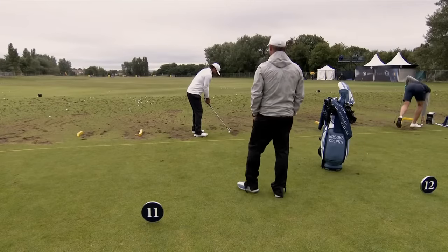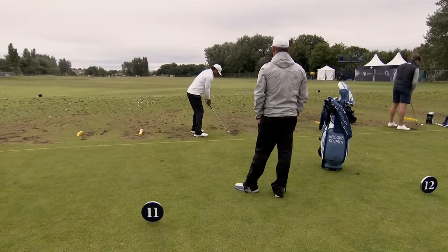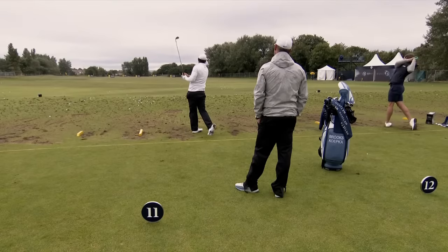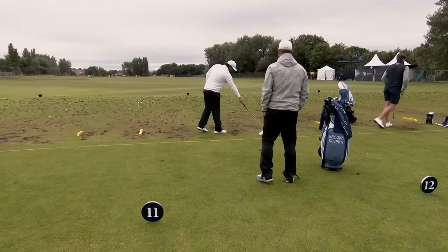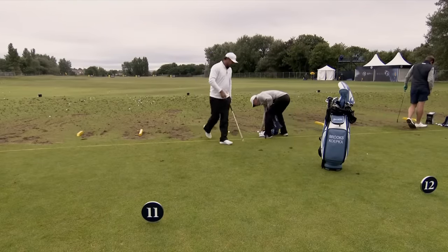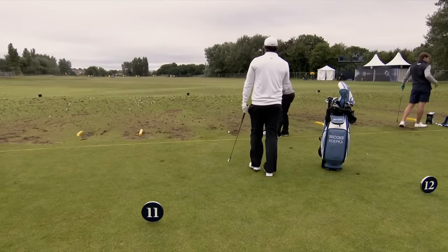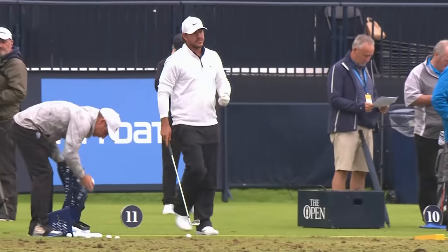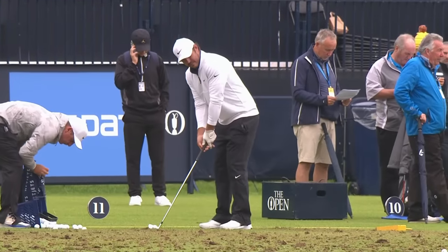So back to Brooks Koepka, I think, swiftly. Better than anything else. Here we go. Up on the plane, the shaft is steep. It's fluid, isn't it? It's very fluid. It's like it's continuous. We've seen Hideki Matsuyama, Davis Riley, a couple of guys who've got like a pause. Cam Young up, Max Homa, pause. Homa. This is very continuous. It's like once it gets into motion, it doesn't stop.